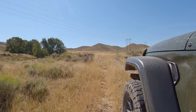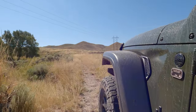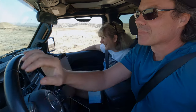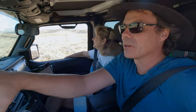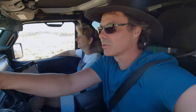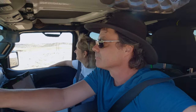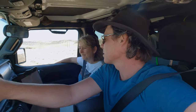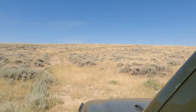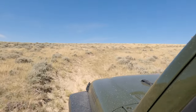I've got to tell you, the sage smells so good. It never gets old. I know. This road is grown up enough to where there's sage in the middle of the road, so you're running over some sage. And of course, when you crush those petals, it just fumigates. It's just amazing. So yeah, we're actually making good progress now. And we're back on BLM. Back on BLM, very good.